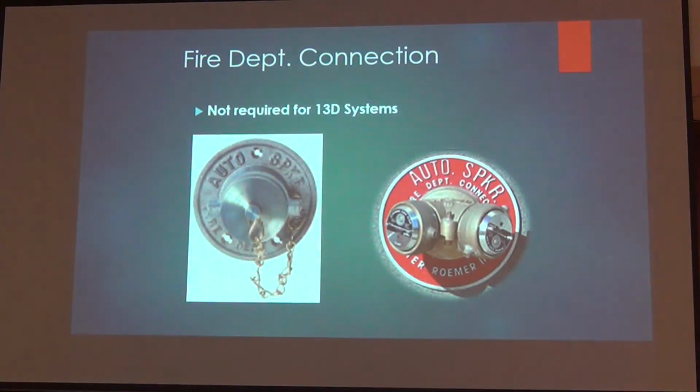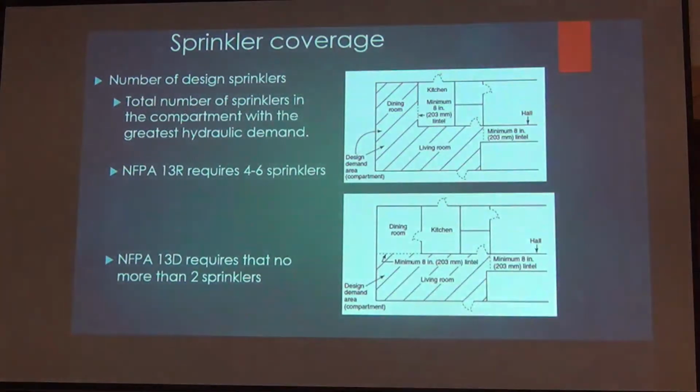Okay, no fire department connection is required on a 13D system. I've already said that a couple times, but here's the nuts and bolts of it. 4 to 6 sprinkler heads on a 13R system. So that means you can cover this whole area as your design area.